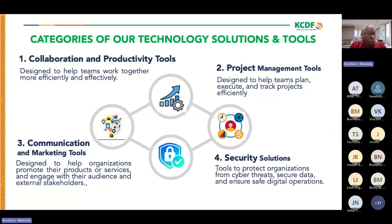Ladies and gentlemen, this is post-COVID. I know what happened, and we had the experience of COVID-19. And it changed the way we do business in the world. We do not have to be in the same space for us to work together. We can be in different places, same time, and we can collaborate and enhance productivity. We have tools that are going to make sure that we enhance collaboration and productivity for your organization.